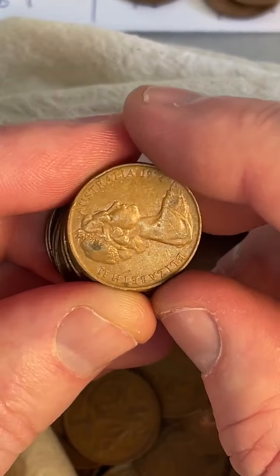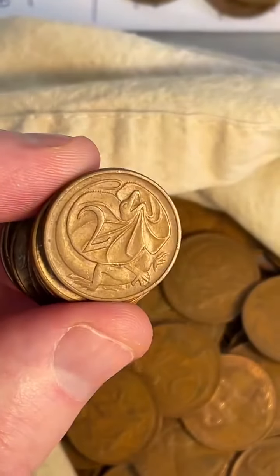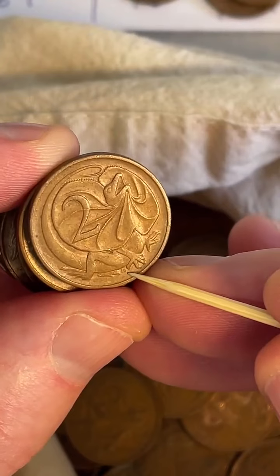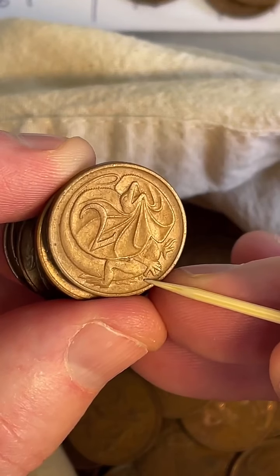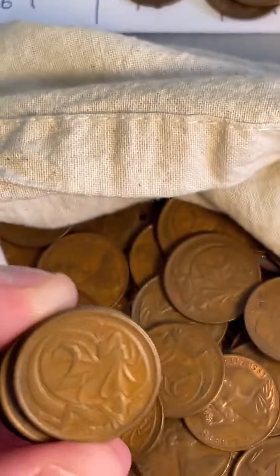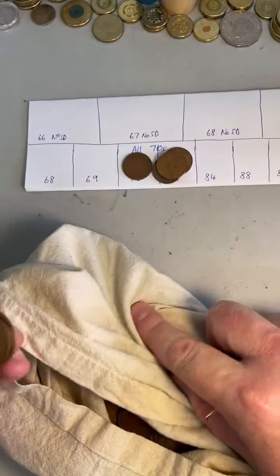What 2-cent coins are worth the most? Some of the errors, so some of the ones that have got the missing SD down here. I sold one yesterday, 1981, and I've created a little video. I'm going to post it on my TikTok account, so you'll see exactly what I'm talking about. This little SD down here, sometimes that's missing, and there are a couple of years that you look for the missing SD, and it'll give you a rough idea on value. I've got this little sheet here to remind myself of what to look for.